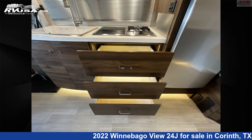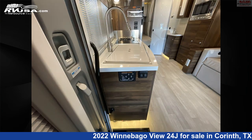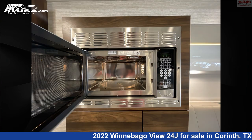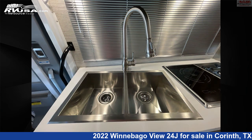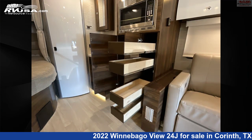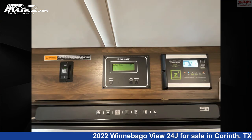This used Winnebago is 25 feet 6 inches in length and features sleep 6, oven, smoke detector, microwave, spare tire kit, awning, refrigerator, slide-out, auxiliary battery, air conditioning, carbon monoxide detector, and 37 gallons fresh water capacity. The floor plan layout of this Class C features front living area, mid-kitchen, rear bedroom, U-shaped dinette. This 2022 Winnebago View 24J is built on a Mercedes-Benz Sprinter chassis and is powered by a Mercedes-Benz engine.